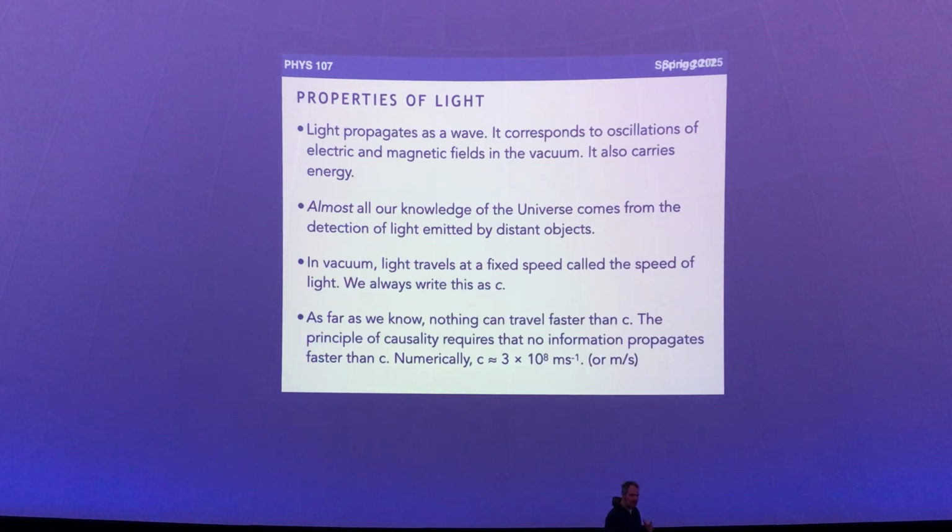All right, so light has a couple of properties. One, we think of it as a wave, basically an oscillation of something. Almost, and I love how much work that word "almost" is doing. Our knowledge of the universe comes from the direction of light emitted by the distant universe. Basically, in your lifetime, that word has changed. Up until basically when I got to college, we did not have any information other than the light from the universe. So we've started collecting different things.